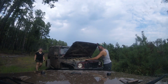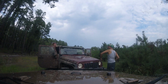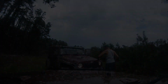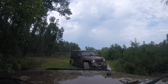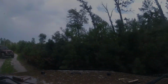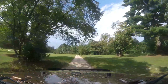The rest of the day. And in no time, they're on their way. And so are we. It's been a few hours. We've been out on the trail, swimming, sun showers. We start heading out. Time to head back to the ranger station and air back up.